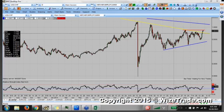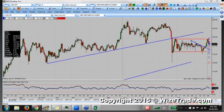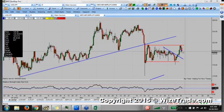Let's go into the yen. So the dollar yen, now don't forget guys, the BOJ meets tomorrow night, Friday morning. This pullback that you've seen in the dollar yen from this resistance is primarily due to expectations shifting that the BOJ won't act this week, where people have been expecting the BOJ to utilize more quantitative easing.